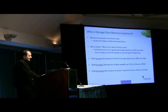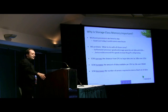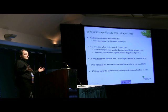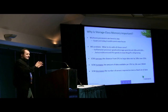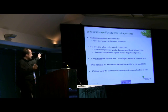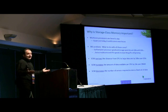So why do you care? Well, I've got a quad core at home. This laptop probably has 2, and your servers are going to have 6 cores per socket. How are you going to keep data flowing into them? If you've got a database right now, you're probably sitting there with half your CPUs idle because you're waiting for I/O. That's a big deal. Storage class memory, the capability of storing maybe your entire disk subsystem in memory, means that you can keep those processors working and not waiting for I/O. That's the key. It narrows the distance from the CPU to the data. It makes the data available per CPU a lot larger too. I mean, 512 gigabytes is a lot of memory.